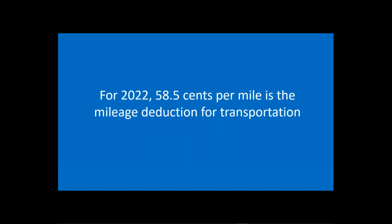So let me go ahead and skip a slide right here, and I'm going to show this slide to you. In 2022, 58.5 cents per mile is a deduction for transportation, right? However, in 2021, it's about 56 cents per mile. Now let's talk about this for a second.